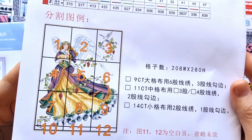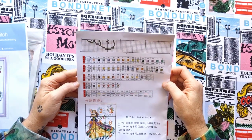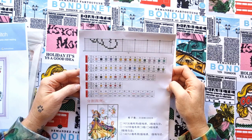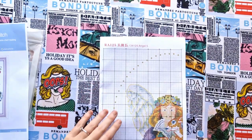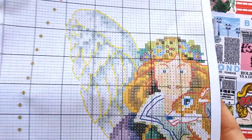I can't wait to see her colors. She just looks so beautiful. All right, she's got 47 colors, full stitch, French knot, and back stitch. Let's look. Okay, from the start, we can see a lot of back stitching.